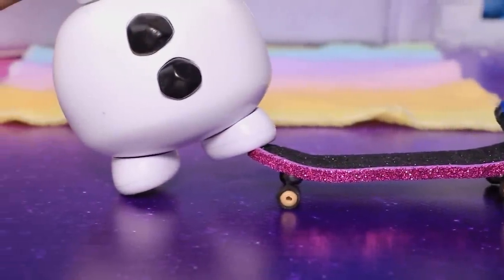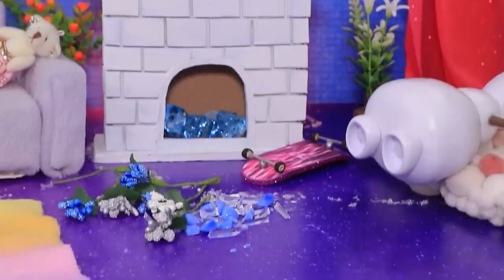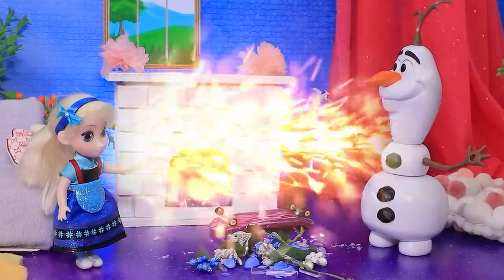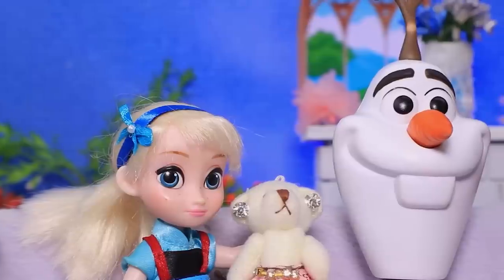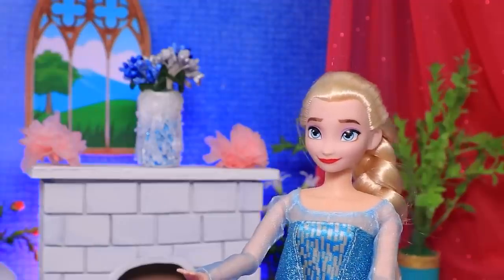Your turn. Olaf is pretty shaky on the skateboard. The little girl pushes him. He speeds up and falls down. Ouch. Oh, the vase broke. Well, Mom taught me how to do magic. Wow, the vase looks brand new. Wow. Phew. Guys, what's the noise? Sorry, I broke the vase, but Emily fixed it. Good job.